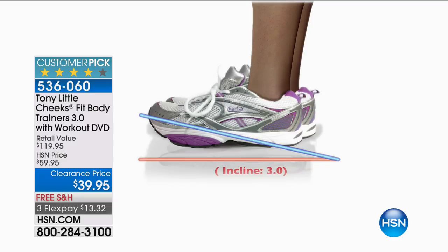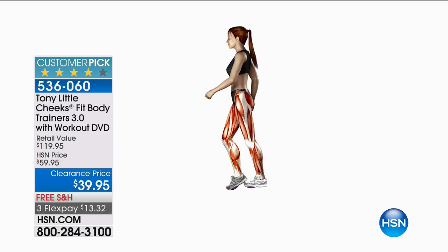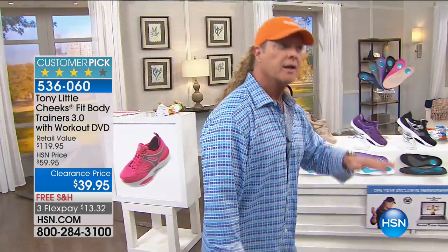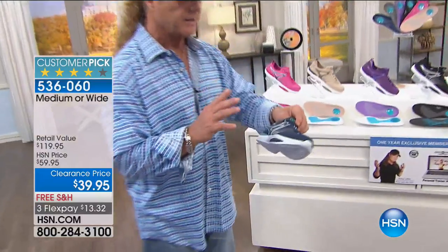Here's the animation. Very simply, when you're standing in a pair of Cheeks Fit Body Trainers, you're standing in an incline 3.0. That helps to stretch your feet and the back of your legs, and helps keep your knees from pointing out. The minute you start walking in these, you're using incline motion technology, and with every step you take, you're exercising your legs, your butt, your calves, and your feet. Now, I want you to understand something about this technology.